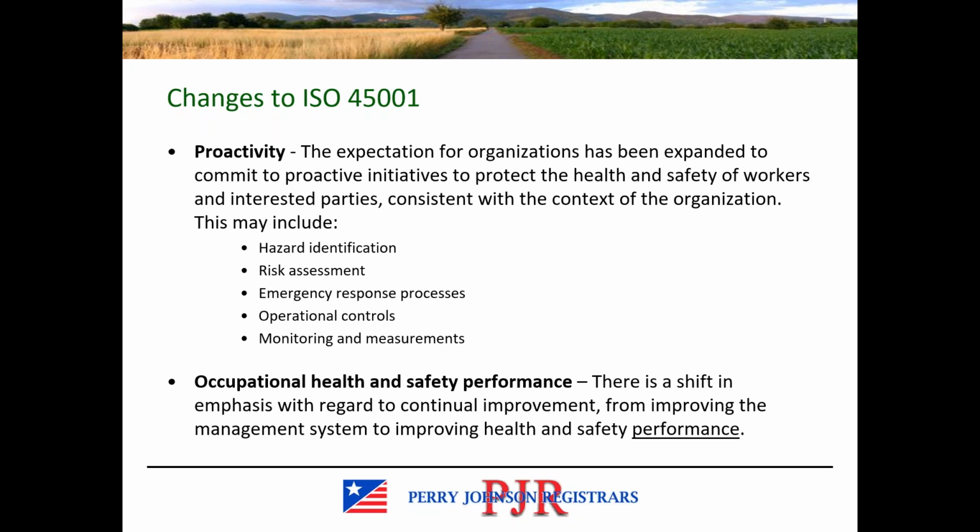I also mentioned that the performance of the system is important. So the occupational health and safety performance in regards to continual improvement is a shift from the OHSAS 18001. The emphasis is more on improving the performance of the system, the health and safety performance, rather than an emphasis on improving the system itself. And that's one key difference between the two standards.